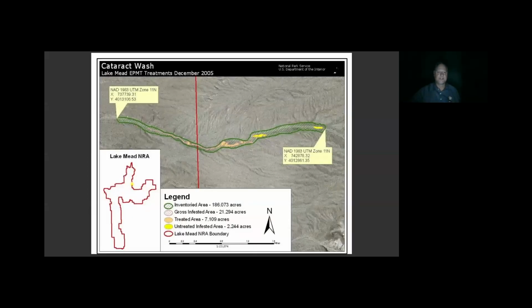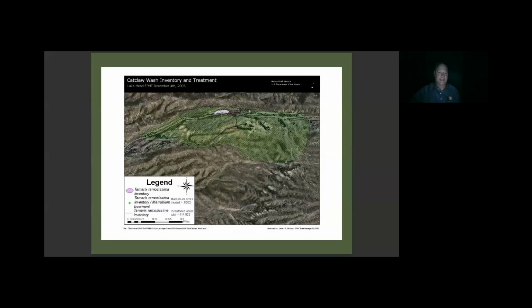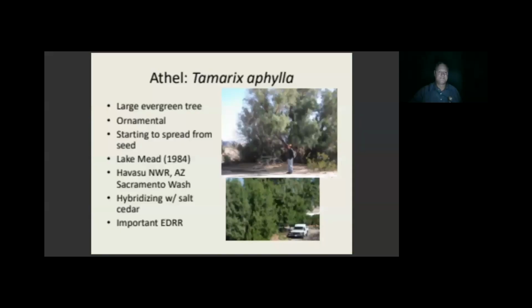Here's another polygon. Cataract Wash, that's out in the Gold Butte, the middle of nowhere. We controlled all the tamarisks there. That was back in 2005. Here's a Catclaw Wash polygon there. Athel tamarisk, I'm going to be finishing up here.